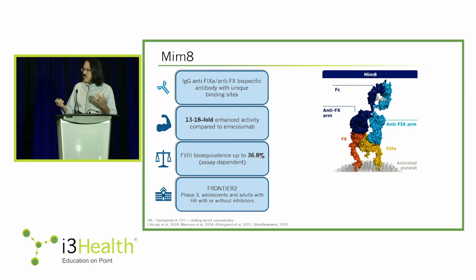So for Emicizumab, it's probably around 15 to 20%, based on studies that Guy has done and others have done as well. It's probably an imperfect measurement, but it gives us an idea of what level the patients are living at. And what they think, and I think it's funny, is a very specific 36.8% bioequivalence. It seems like you could have just rounded up. But either way, the equivalence seems to be higher. The activity seems to be higher.